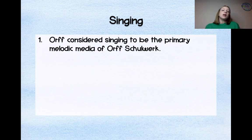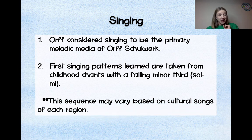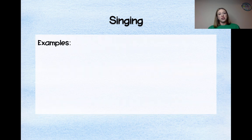All right, singing. Orff considered singing to be the primary melodic media of Orff's schoolwork. So it's already with us. It's something that we just have to learn the difference between talking and singing, and then we can use it as our primary melody. First, singing patterns are taken from childhood chants. That's why we start with sol mi. If you're in a different culture, you might start with something else. I am not familiar with other cultures enough to tell you those. But you know your teaching situation, and you want to base it on cultural songs of your region.